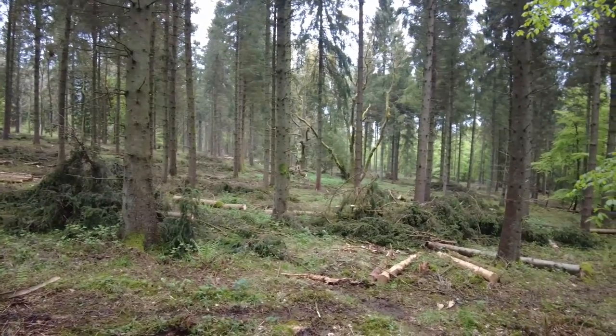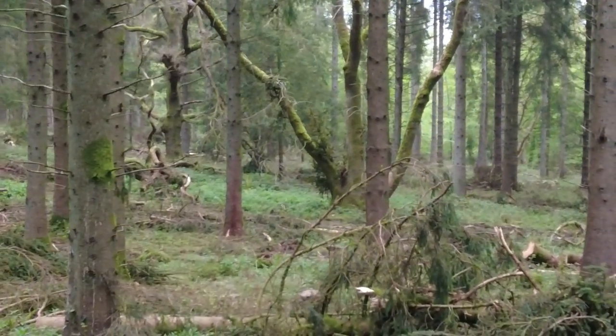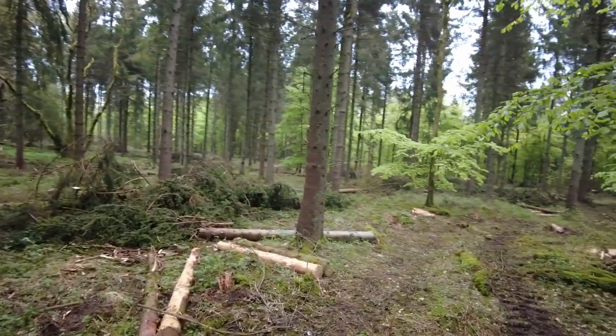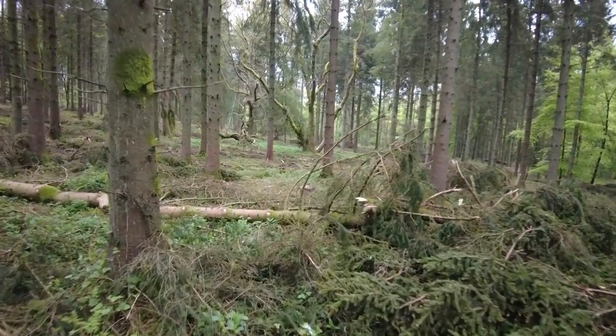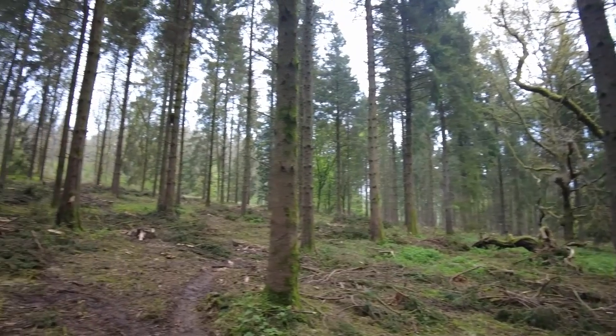Looking in the opposite direction from the dancing tree, that tree there is the guardian, and the one next to it is the beast. I know it's all being done for the right reasons, but this is heartbreaking. As I've already said, I know the reasons why they're doing this, and in the long run it's good for the forest, but oh man, it kind of sucks.